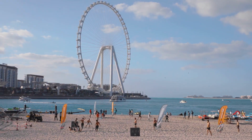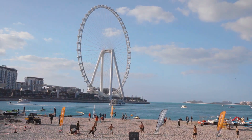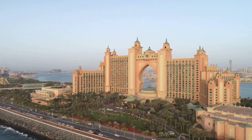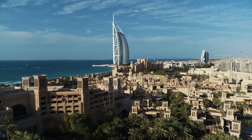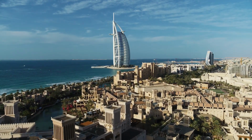The Palm Islands are a testament to human ingenuity, a fusion of modern engineering and timeless elegance. Here, the luxury doesn't just lie in the grandeur of the homes, but in the quality of life they offer. It's about waking up to breathtaking views, having the world at your fingertips, and being part of an exclusive community that values the finer things in life.